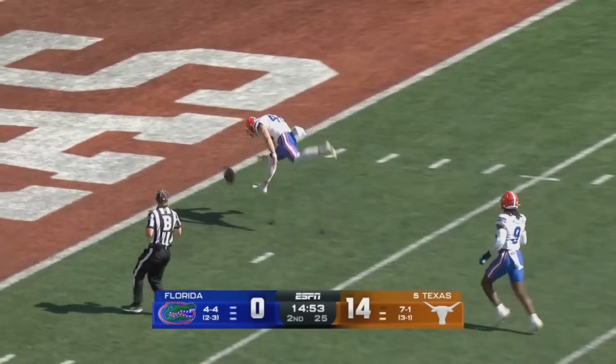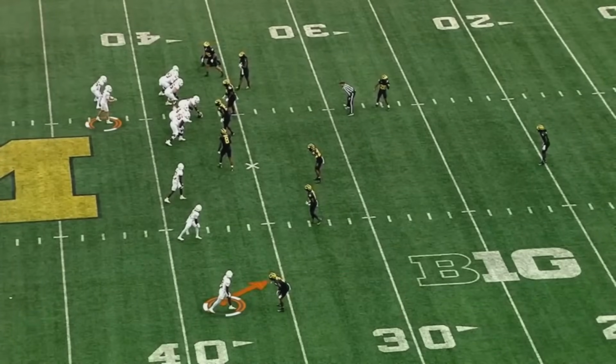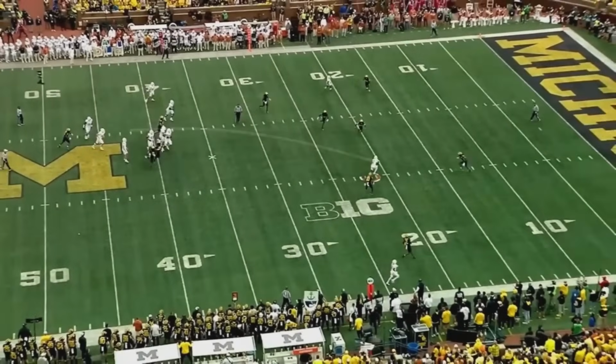And it goes inside the 10 and then bounces into the end zone. This is their 2nd game against Michigan. You got a dig route on the outside. There's going to be some pressure. Ewers steps up, keeps his feet underneath him, and delivers a very accurate throw in a very tight window.